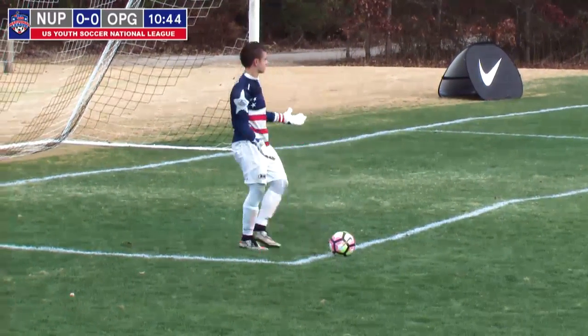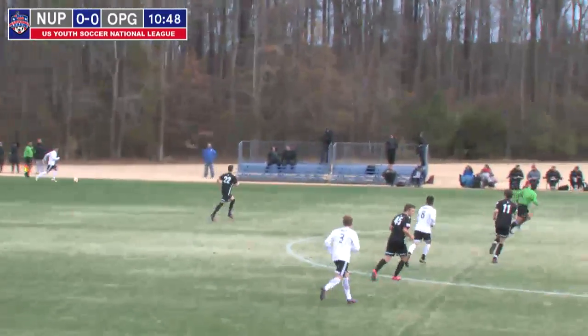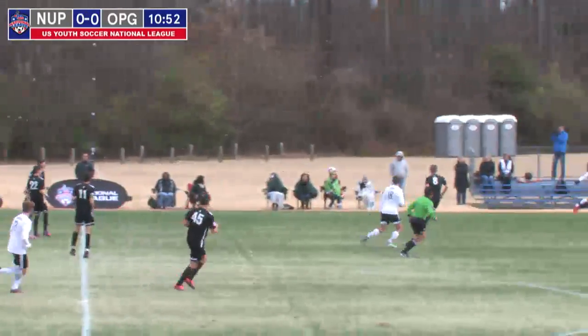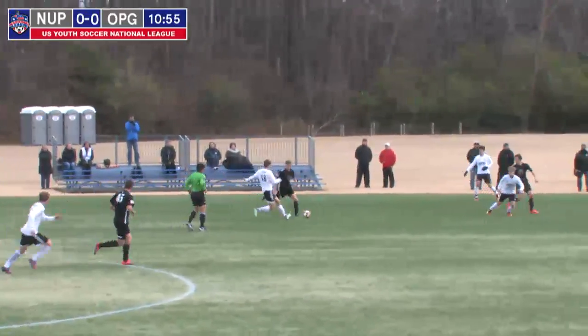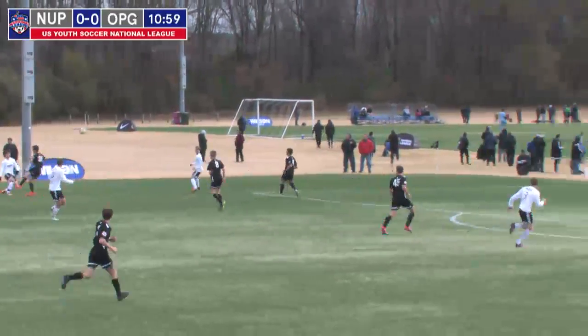Glorioso did well, just closing that space, and Luke Kiley almost didn't expect that he had that space in the 18 just to finish it off. Best opportunity of the game so far. Chance of a switch on here now.